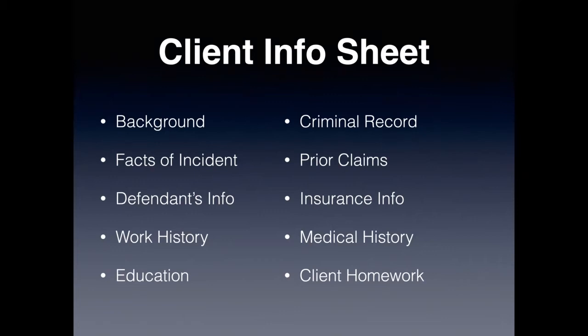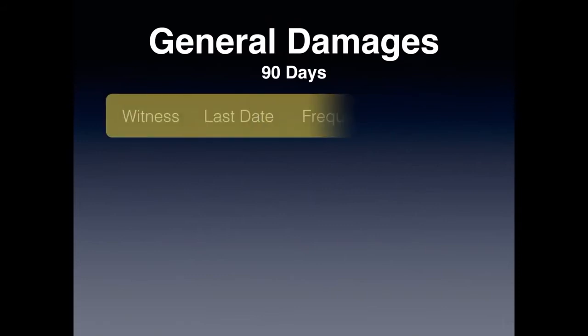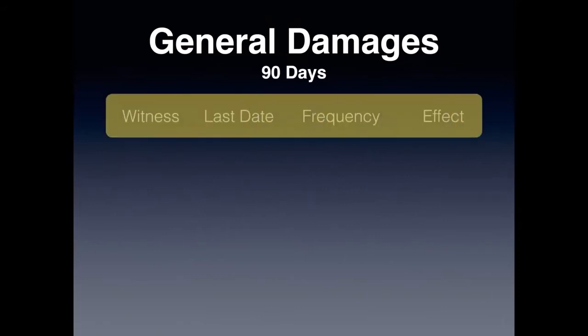So we do this client info sheet that you're looking at. We cover this early on at intake. We try to capture all of this information, and then we follow up with respect to anything that's unavailable to us at the initial meeting. So subsequent to that, we do a 90-day follow-up with the client.